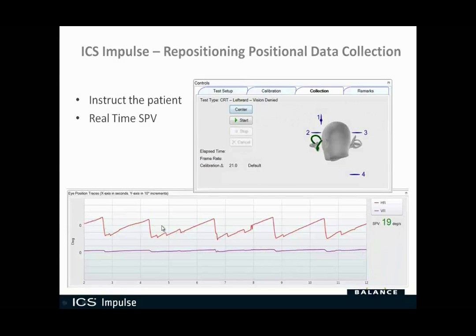So here you have the traces. The red is the horizontal eye position trace, purple is the vertical eye position trace, and then right here is your SPV number, and this will be going on as you're collecting. And so as you see that nystagmus subside, that's when you want to move to the next position.